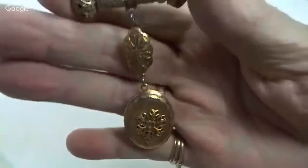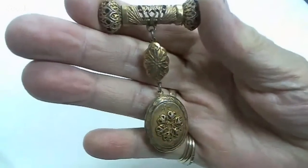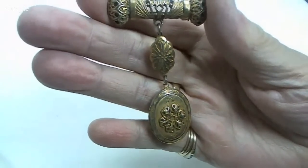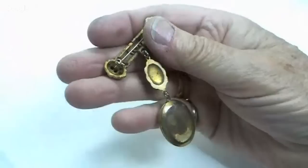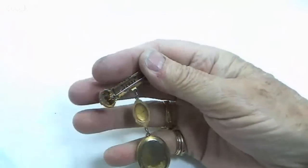Okay, now we have, I just love this. I just love it. I don't know what it is about it, but it just looks so vintage. Ooh, that's pretty. And if it's got a mark on it, I can't see it. So what is the starting bid on that pretty thing?